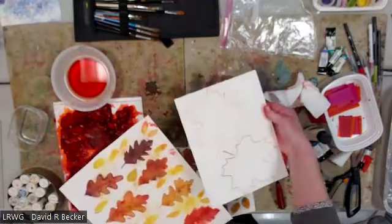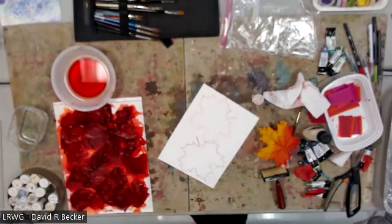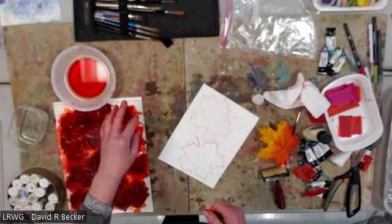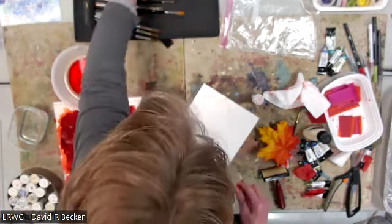You trace them, and now I trace them with the Inktense colored pencil, the watercolor pencil. Why use pencil when you can use a paint? So I am going to now paint the outline. Maybe this. Are you using 300-pound paper again?